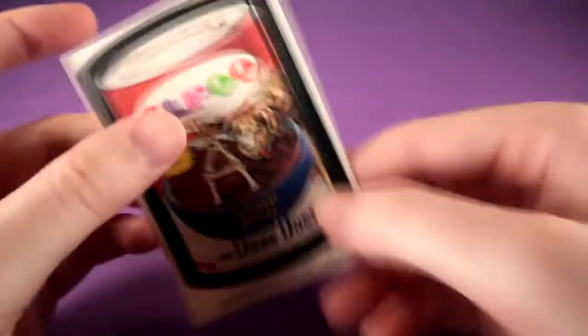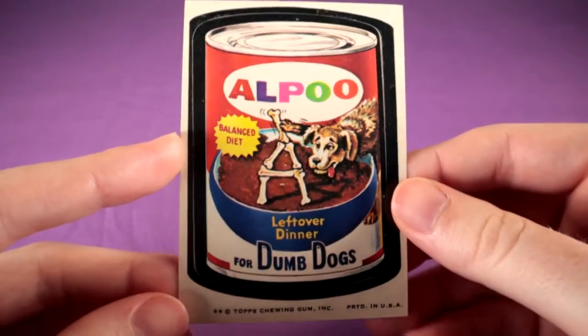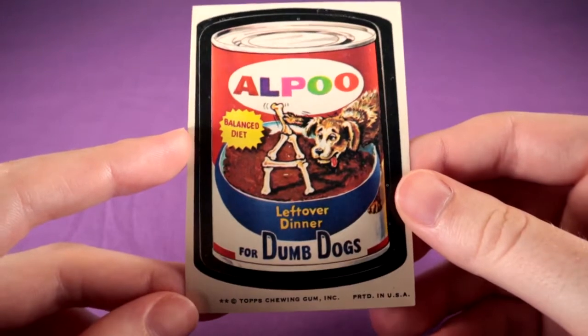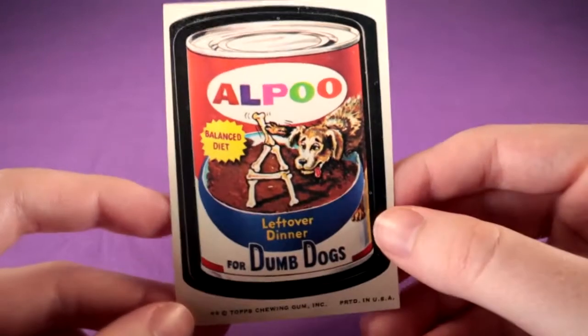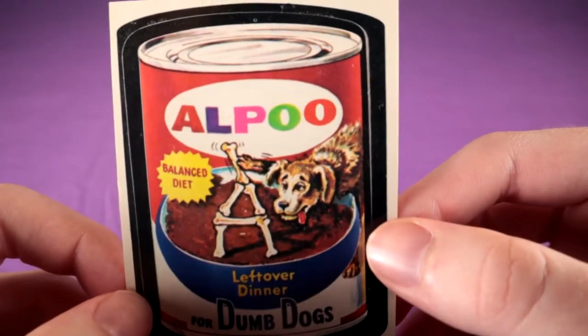Now we got Alpoo. So that's like Alpo, balanced diet, leftover dinner for dumb dogs. He's stacking bones? I don't know. My dog can't stack bones.